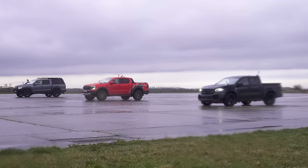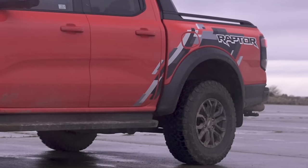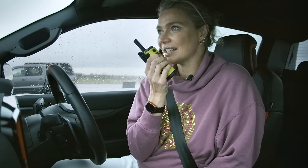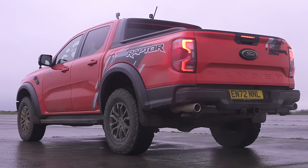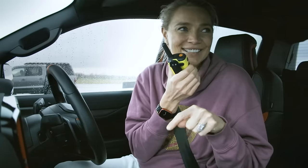I know, but it looks the best. Yeah, because that's on special Fox suspension and stuff like that, some big knobbly tyres, which actually aren't going to help you on this runway. They're not going to help you at all. No, this has been designed to do off-roading with this particular setup. So no, I don't think it's going to perform that well on a runway.